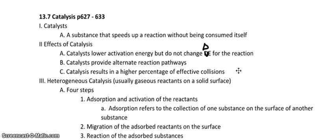So the reason why catalysts result in a higher percentage of effective collisions is that the catalysts themselves will help orient the reactant molecules so that the right things will collide with each other and make it a whole lot easier for that reaction to occur. And therefore it will actually lower that activation energy, so it doesn't take quite so much energy. Those students don't have to run the hallways now to do that.